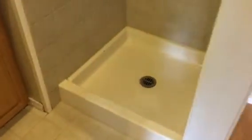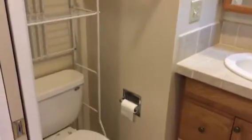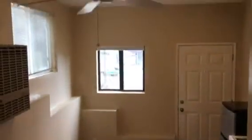So, the bathroom shower surround has been steam cleaned and re-caulked. The bathroom floors have been steam cleaned. Those turtles can stay or go. That piece over the toilet can stay or go as storage. There's a pocket door there. Nice high ceilings.